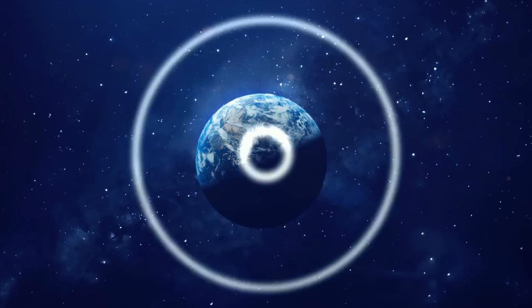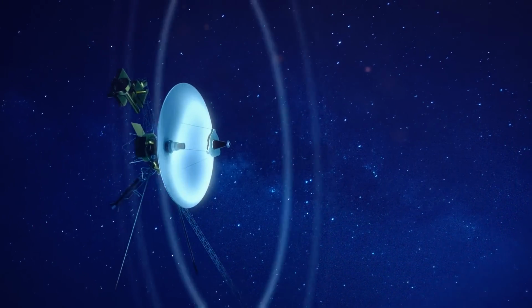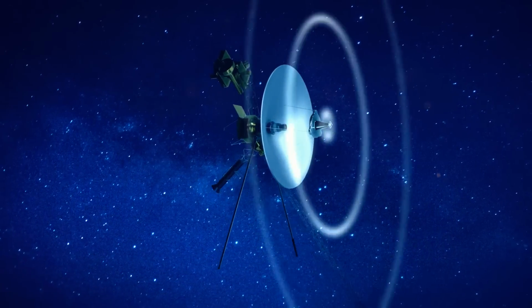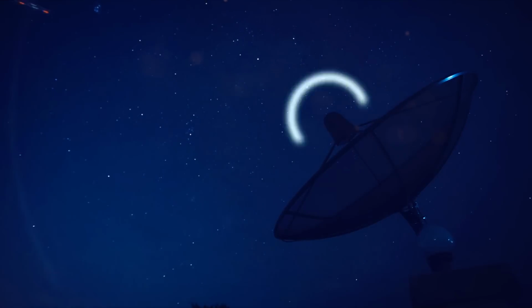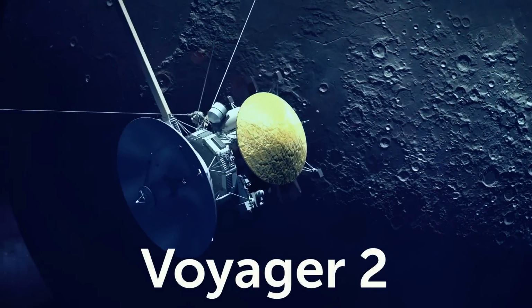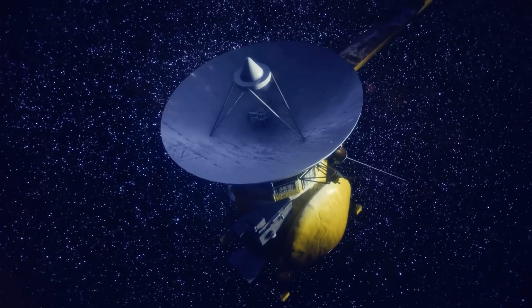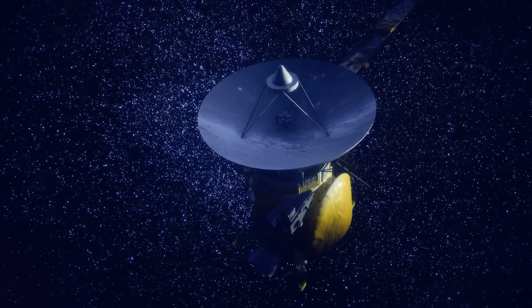It might not be enough just to understand the problem, though. It takes as much as 20 hours and 33 minutes to receive the signal from Voyager, and it takes the same amount of time to respond to it. Well, at least the second spacecraft, Voyager 2, is totally fine, even though it's also currently in interstellar space at a distance of 12 billion miles from Earth.